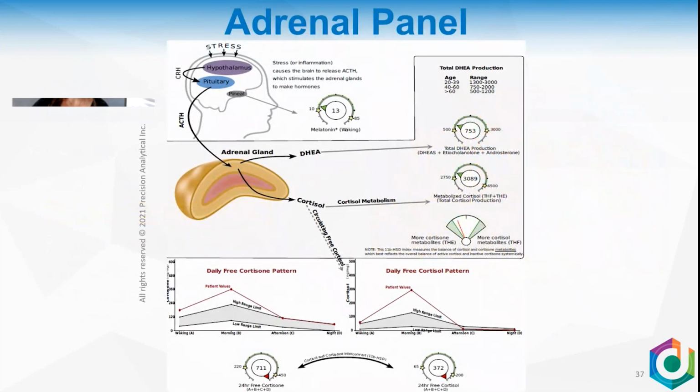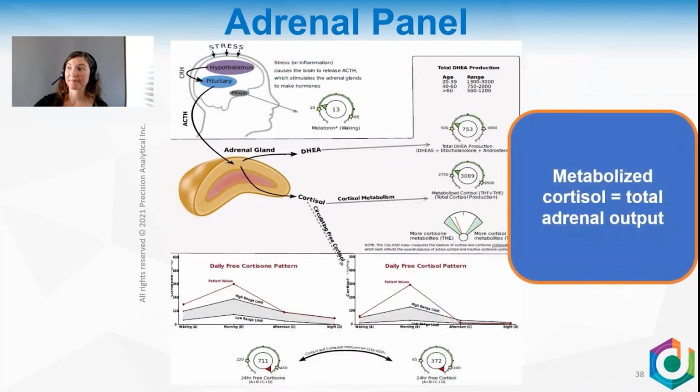So let's look at her adrenal panel. Here it is. It's on page 5 of her Dutch Complete. Remember, all of this data comes from the urine for a Dutch Complete. Her metabolized cortisol is at 3,089, which is within range, a little on the low side. This can tell you total adrenal output. It's basically all of the free cortisol and cortisone that was metabolized and cleared out of the body. So the body was like, okay, I'm done with this cortisol, I'm going to metabolize it, I'm going to clear it out, put it in the urine, and that's where we test it.